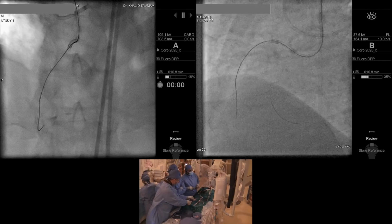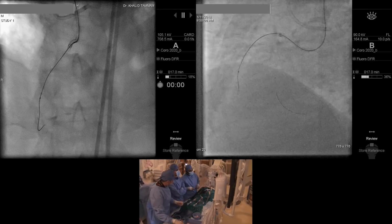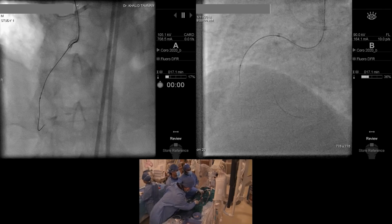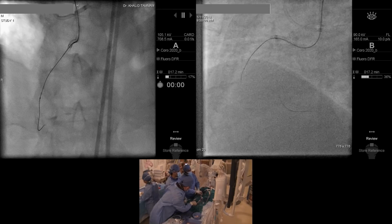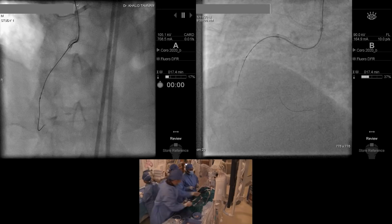Generally, which wire do you prefer to use here? No, I think it's correct to start with the softest possible, and this XTR went very far. It's a very soft wire. In this situation, a Gaia 2 is the proper wire. Is it a good negotiation for this? Yes, absolutely. Okay, so I think I'm in the false lumen, because when you have this friction with the pulling wires, I think it's towards the false lumen.